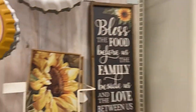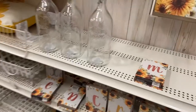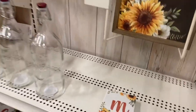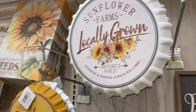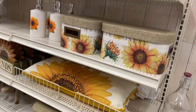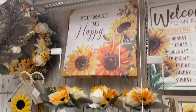Alright, so if I flip around on this side of the aisle, there's definitely some fall vibes going on here. They have little booky hideaway things. I don't know what they're called, but they have initials on them. I saw those last year here. I never got one, so maybe this year. Looks like they're doing a big sunflower theme in here, from what I can tell.